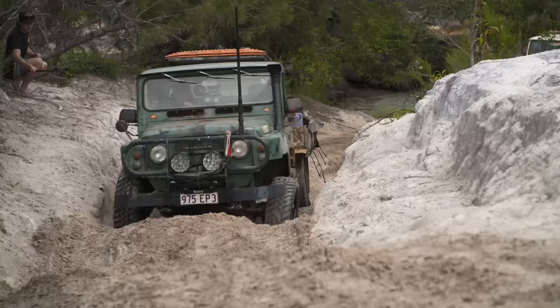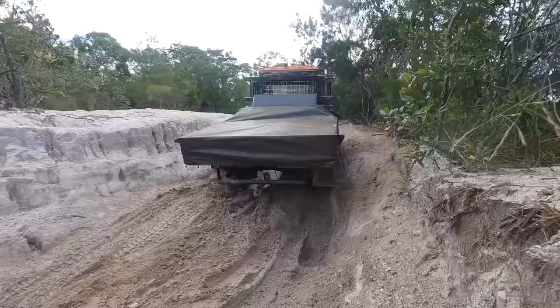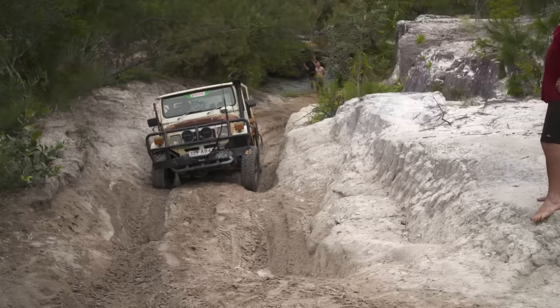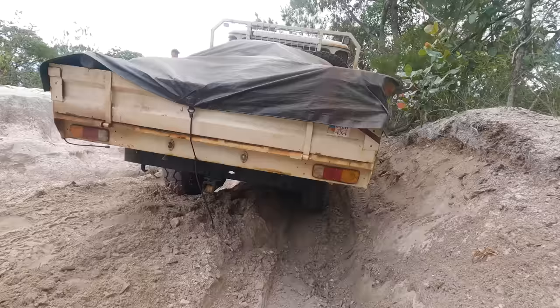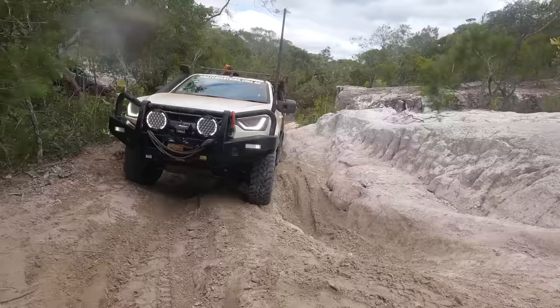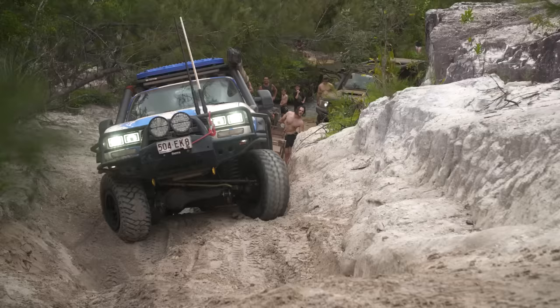The crossing is one thing, but the climb out is also a bit of a challenge. Takes me a couple of goes, but the G60 is all over it. The rest of the convoy is sending it up in style. Well, almost.